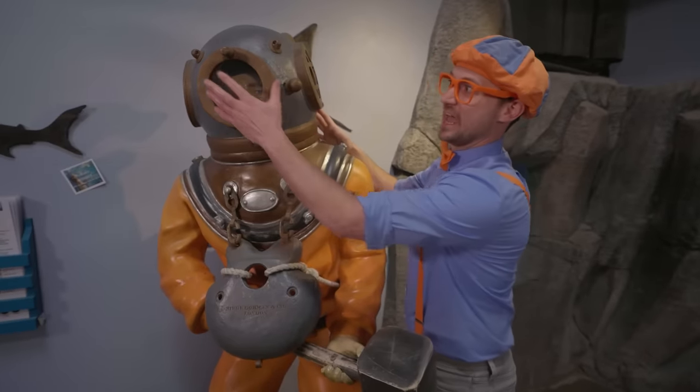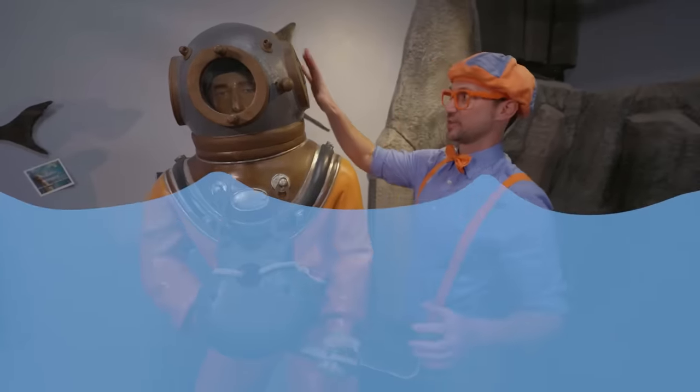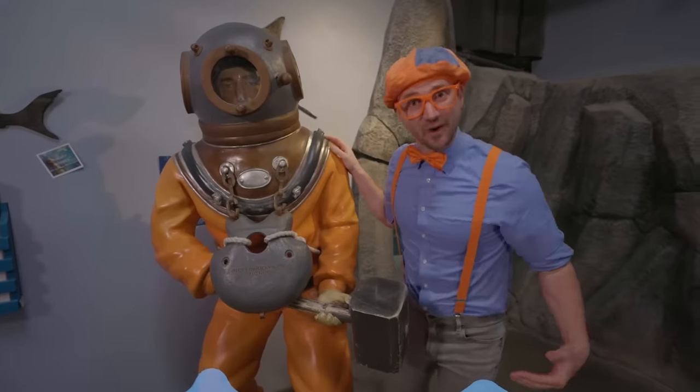Yeah, scuba divers have this area so they can see while they're underwater. Ooh, and scuba divers wear this outfit so they can stay warm under the water and so they can breathe underwater. You know how you and I have to hold our breath underwater? Scuba divers can breathe while they're underwater.